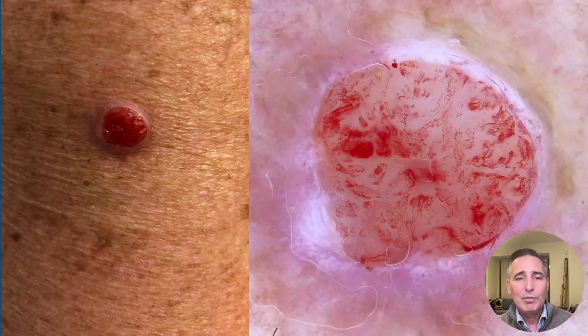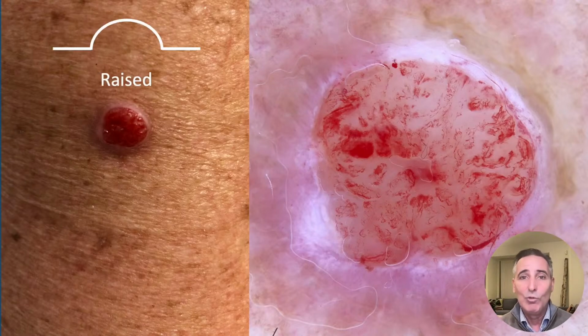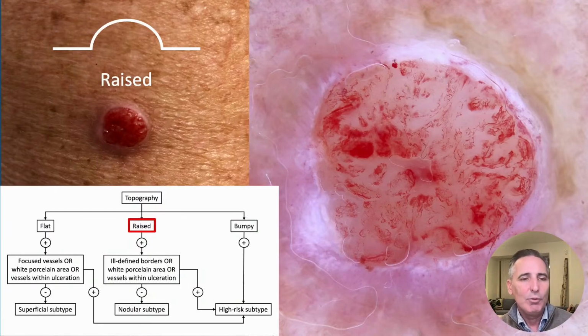One more case here. This one has lots of branched vessels. They're kind of thinner and less, let's say, classical branch, but we have some vessels that are highly indicative of BCC, and we have shiny white structures in the background. Okay. Now we go back to the clinical view and we see that this one is clearly raised and very well demarcated. So with this topography, then we would of course suspect a nodular subtype.